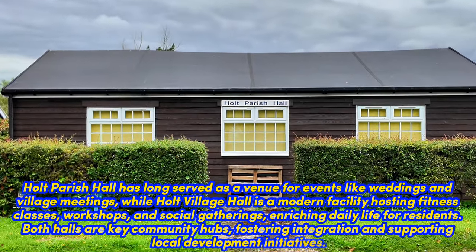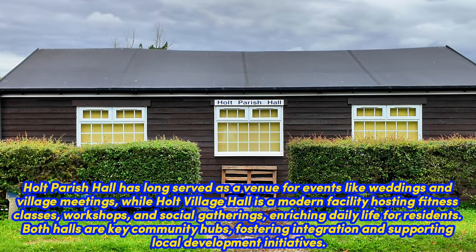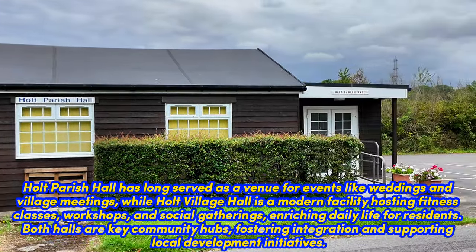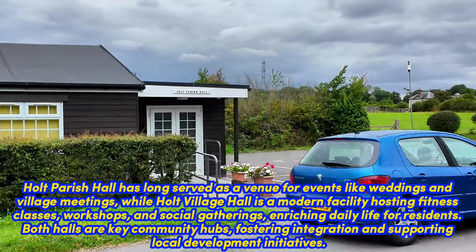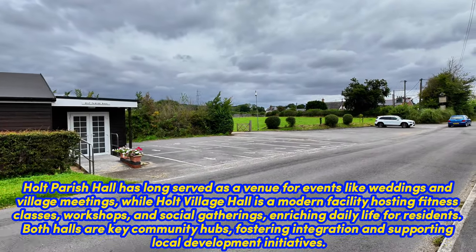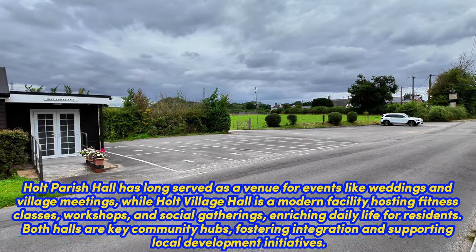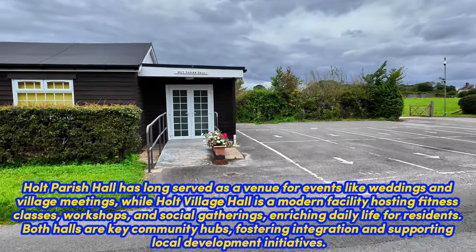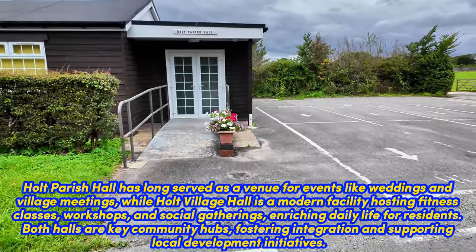Holt Parish Hall has long served as a venue for events like weddings and village meetings, while Holt Village Hall is a modern facility hosting fitness classes, workshops, and social gatherings, enriching daily life for residents. Both halls are key community hubs, fostering integration and supporting local development initiatives.